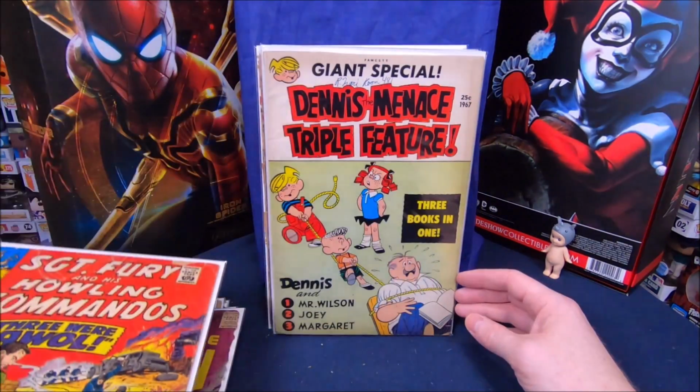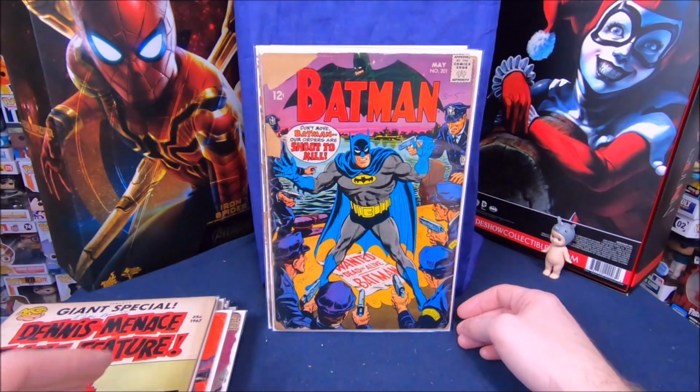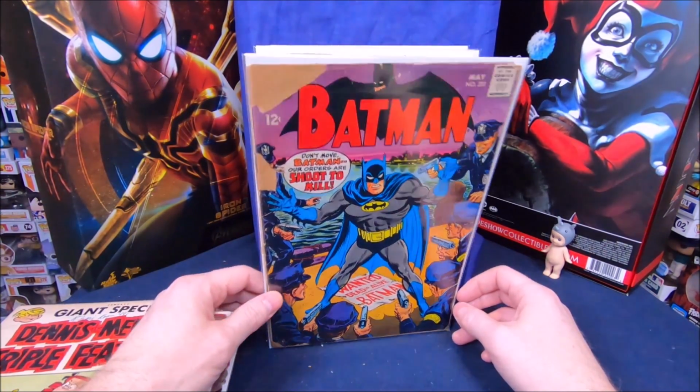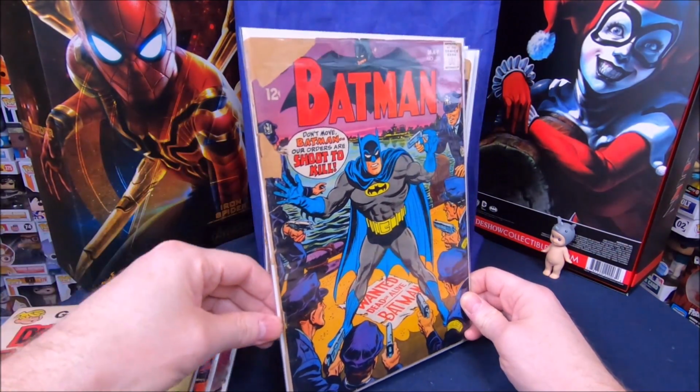Sergeant Fury number 42. Dennis the Menace triple feature. I think that's pretty cool. Batman number 201. Really awesome cover. Sadly, it has some big chips out of it. I think the spine is almost detached.